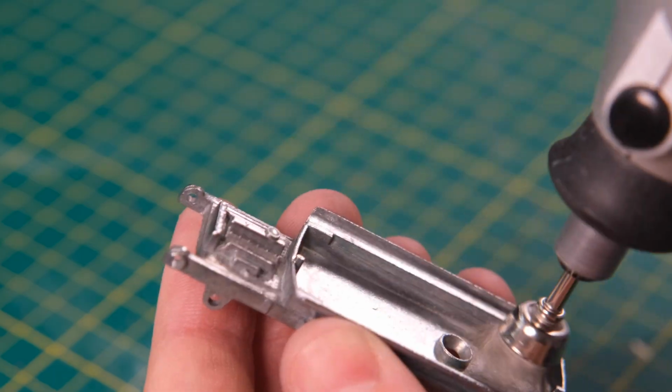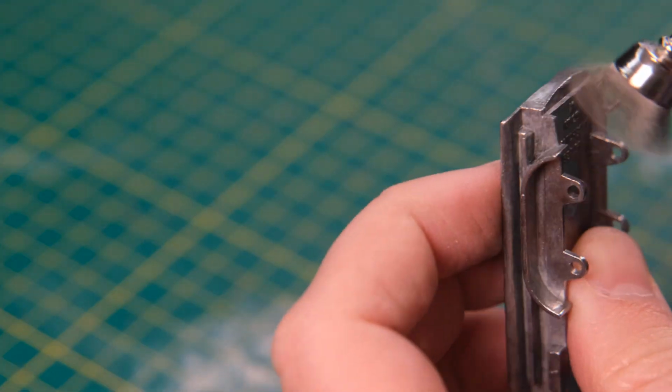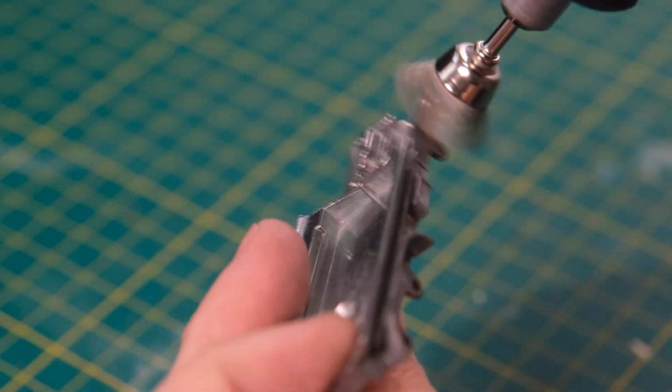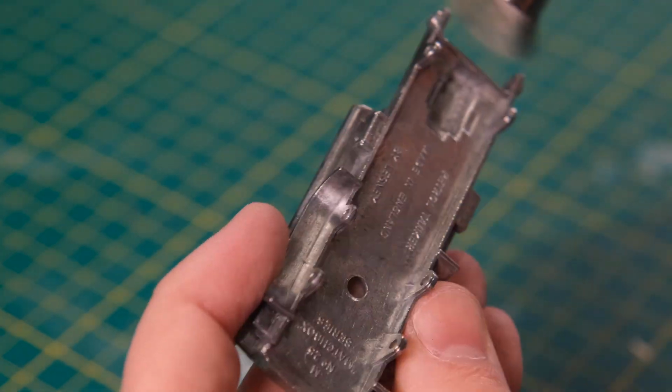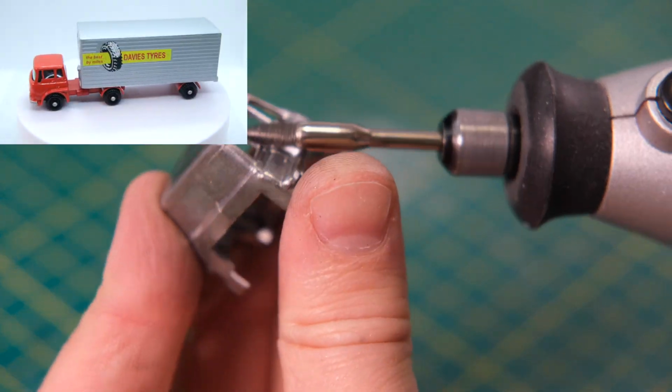The cab was mounted atop the engine, allowing Bedford to maximise cargo space. It was available in either rigid form or as a light tractor unit, similar to that seen in my fairly recent Major Pack Bedford build.